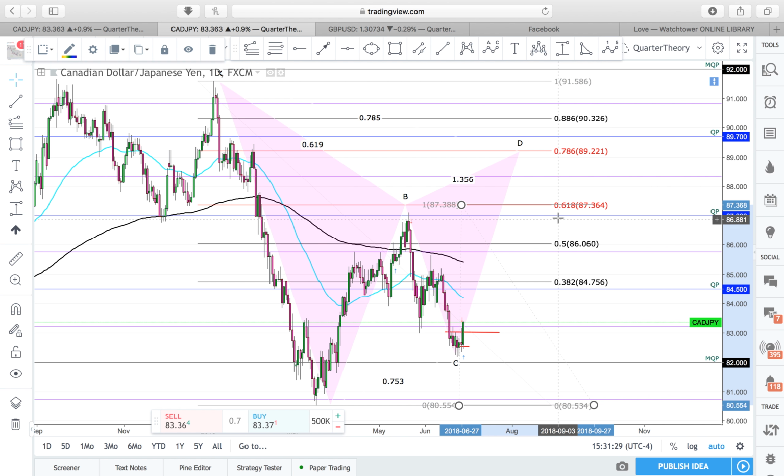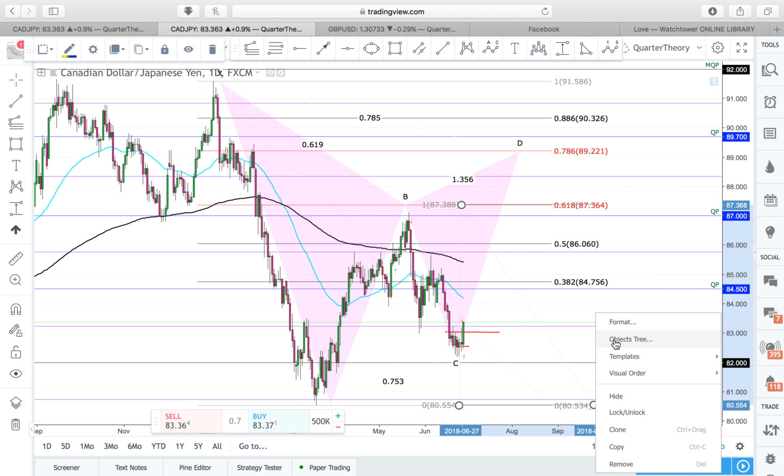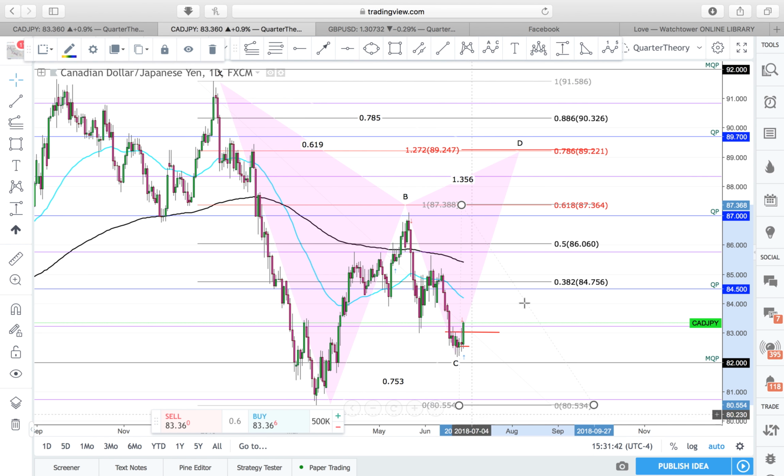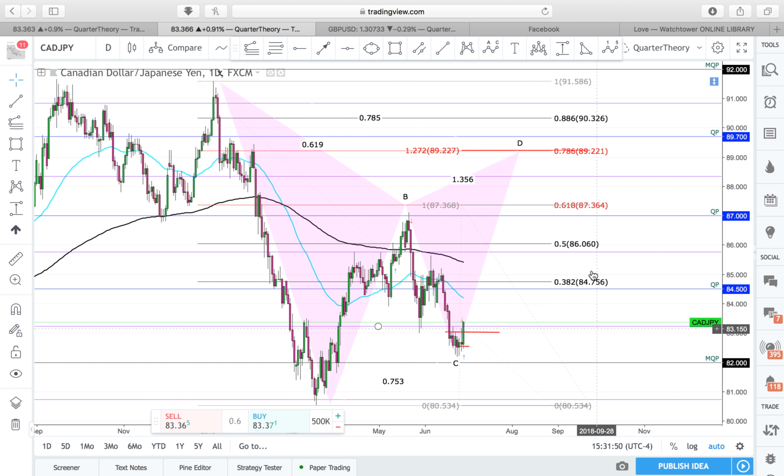ABA. We're looking for a 127. And let's see where that lines up at. Now look at that. It lines perfectly up with the 786 as a matter of fact, which gives us a great area, what we call a Fibonacci cluster, very strong resistance area, and it's right there. So we're looking to probably take that down.